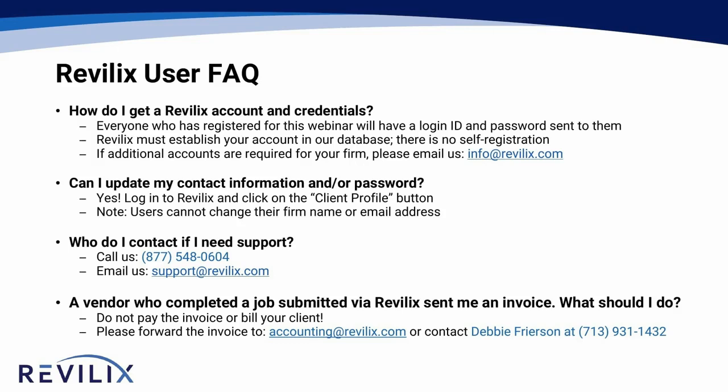As I touched on earlier, you can use the client profile section to update your ID and password or click the forgot password if you want to change it. Very simple. Our support information, as we've talked about a couple of times already, is right here. One question that we never really get very often, but I want to make sure that everybody understands, is that you should never see an invoice from the vendor who is doing the work for you for our Revilix project. And I'm sure many of you watching this are very excited about the fact that not having a need to manage invoices any longer.